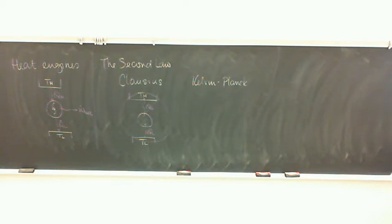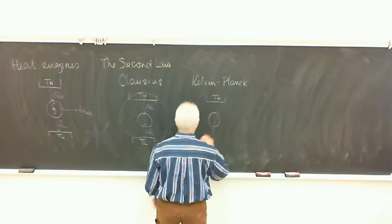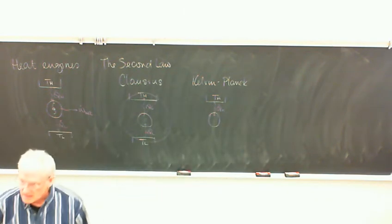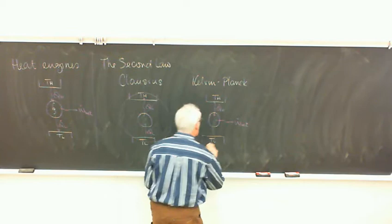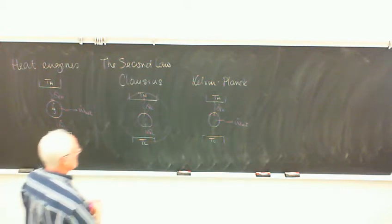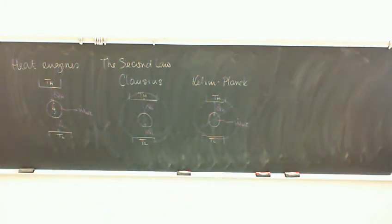What's that one? You can't have 100% of the heat going to work. Yeah, we can't have an engine working in a cycle such that it takes heat from some high temperature source and converts that 100% into work. As we saw, in a real operating cycle, we do need to have some rejection of waste heat to a low temperature heat sink. We can't have a 100% efficient cycle running.